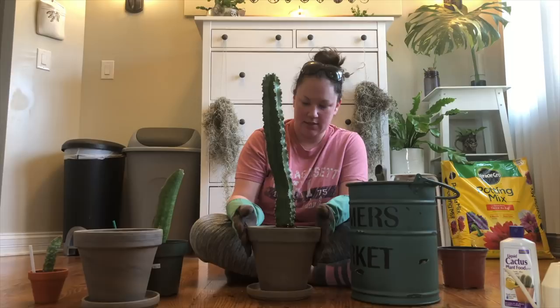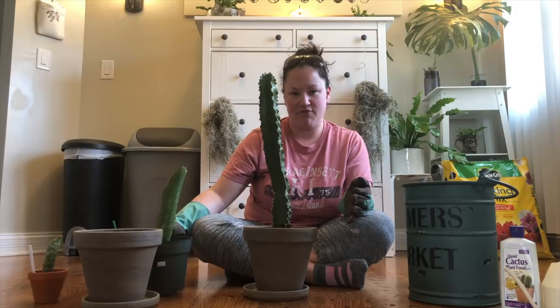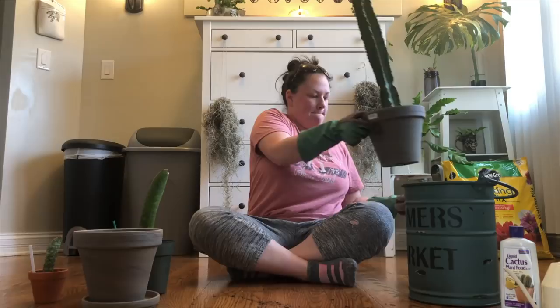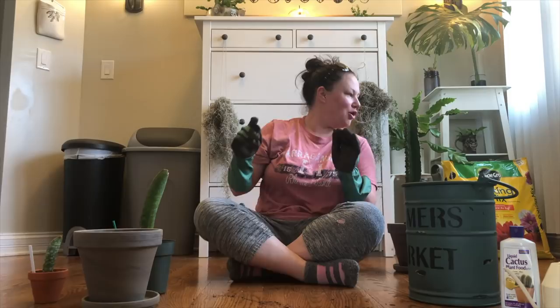All right, now we are going to repot this little feller. I'm gonna scooch him out of the way. Hard to work with gloves, you know? You stay right next to me. Partner. Look at, he's almost as tall as me. Not quite. Okay.